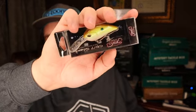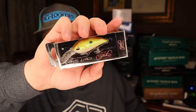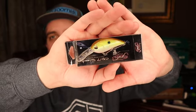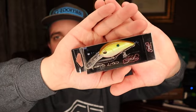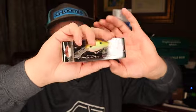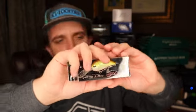All right, up next we have a Jenko CD7 coming in at $9.99. Guys, we got a little medium diver crankbait in the last month's box, and I gotta tell you, that was my favorite bait of the box last month. That thing caught me several fish that you guys didn't even get to see, and this one I feel like will be no different. Just about the same depth, I would imagine, about 7-9 foot, something like that. That is a great little crankbait.